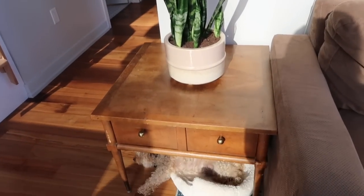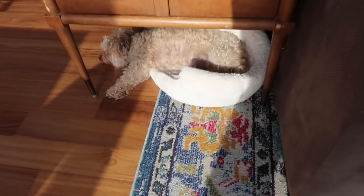For the rest of the living room, we have our snake plant in a pot right here. This little table, actually, someone was throwing it away, so it was in like a trash room, and so I picked it up. I got new knobs for it, but I love this little table. We usually change out the plant that's on here all the time, but right now we got a snake plant. Underneath that is where Louis keeps his dog bed, and he sleeps in there like a good 90% of the day.